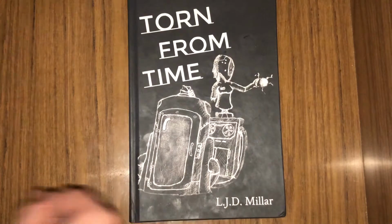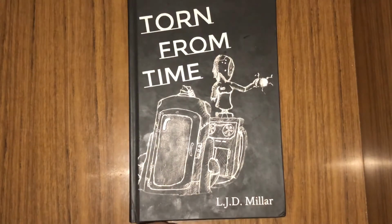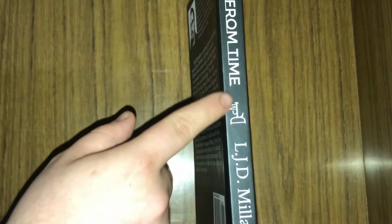Now, unlike the paperback here, the logo is not on the front cover. I decided to instead move it to the spine for the hardcover, so it's more out of the way, a little less in your face, in between the title and the name.